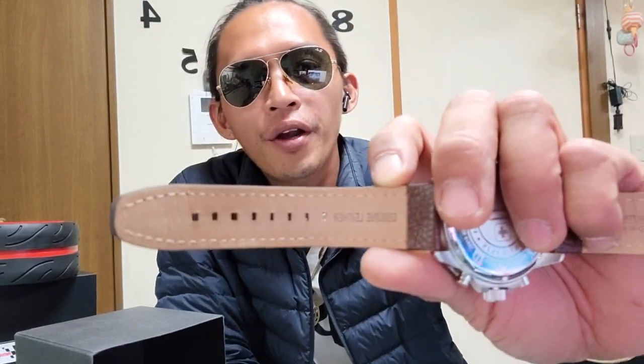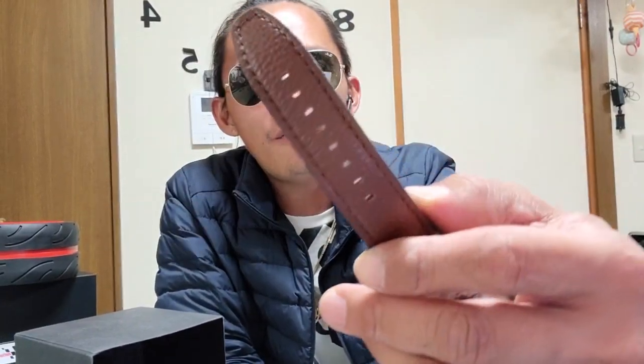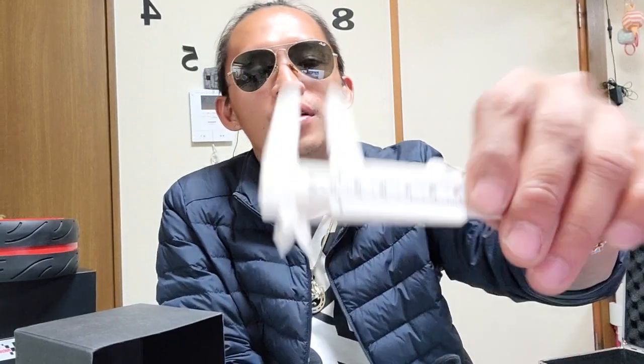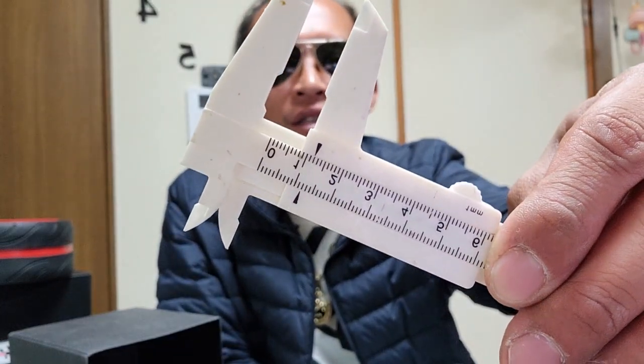But featuring out the rest of the specs for this timepiece. So we have here a genuine leather. Alright. From front and back. It's pure leather. And with a case diameter of 47 millimeter, and for its thickness we have a total of, let's see, 12.5 millimeter.